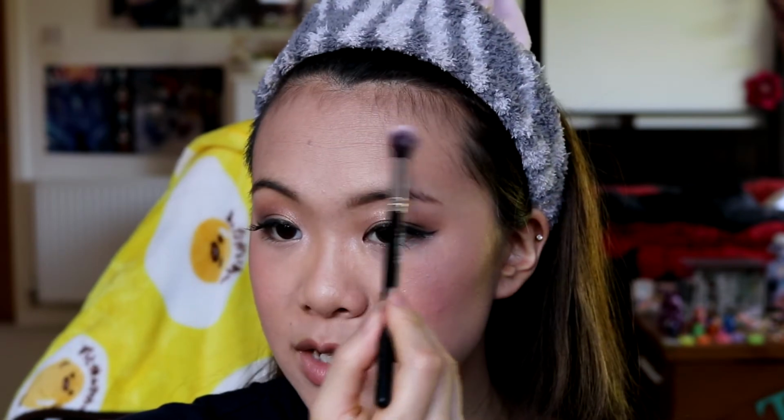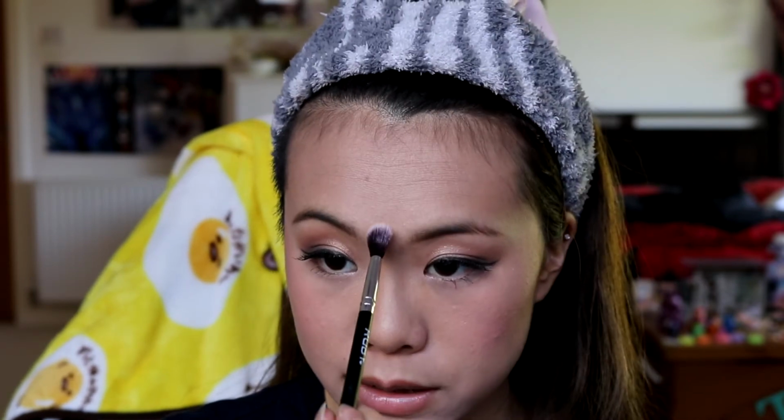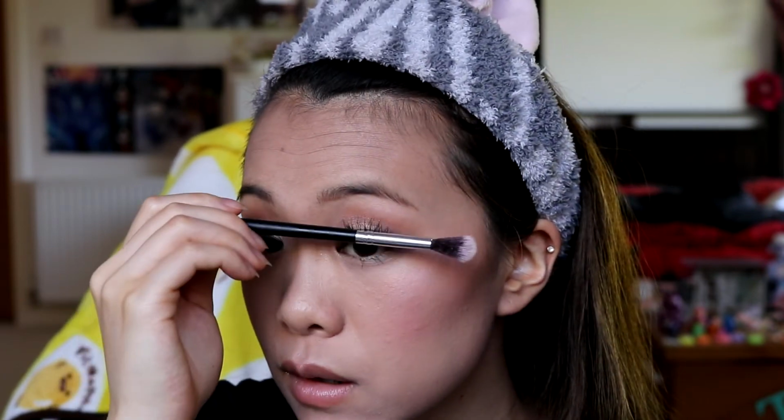Tiny bit of strobe on my forehead, which is apparently a thing, so I'm doing it. It's not that noticeable. Little bit down my nose. You want that little bit on the tip of your nose for that cute shiny nose. Ooh, get that cupid's bow. Too much on the cupid's bow. Why do they do that? It's not fun. My eyelashes are just annoying me a little bit. It's okay though, because I'm going to take them off as soon as I'm done shooting this video.